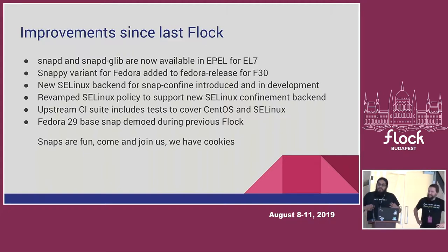The idea is that when people are building software with Fedora stacks, we will have an idea because that will ping us with Snapcraft and DNF and things like that. The SELinux backend actually now exists. It doesn't do a lot yet. It is really new, but it is written and it's in snap-confine and it's in development.